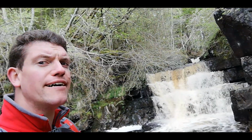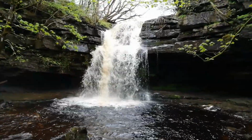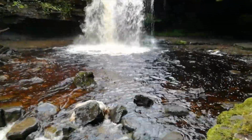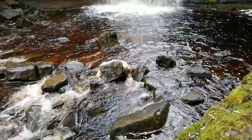Quite powerful today. So the last time I came it was just trickling. This is what it would usually look like. But you wouldn't normally see a dead sheep there.